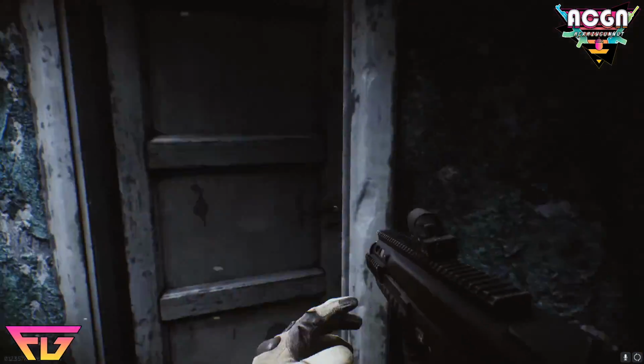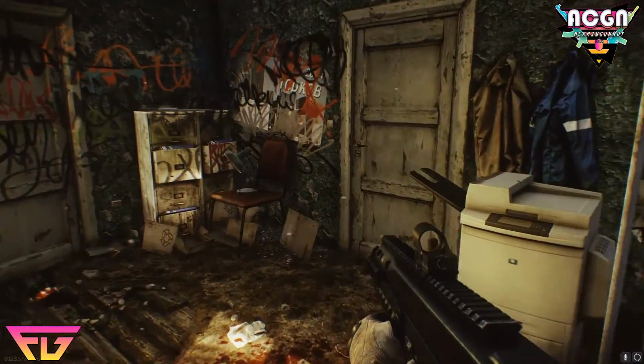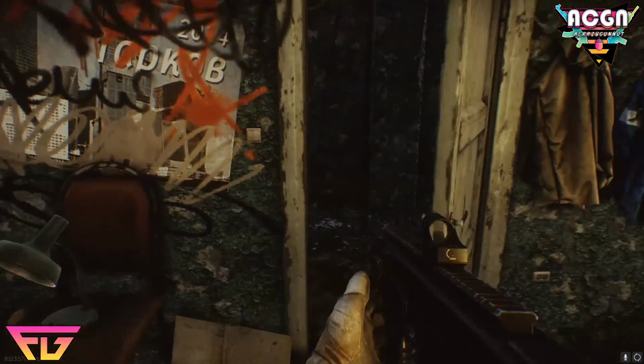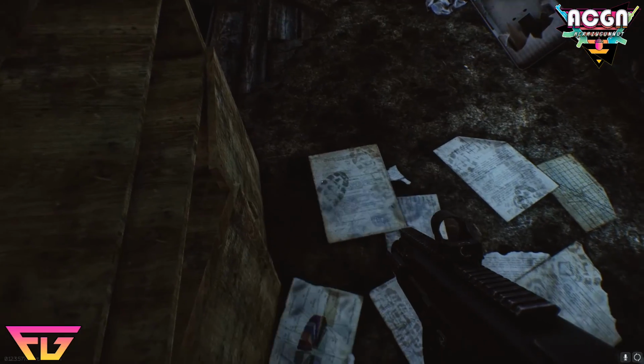I'm in here? Oh, no scavs in here. I turned on PvE, didn't I? What's going on? I picked that up just for shits and giggles.